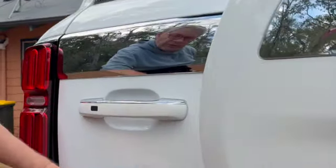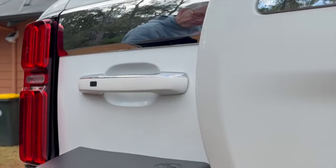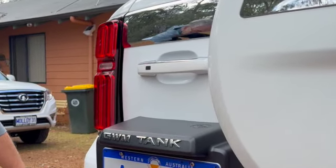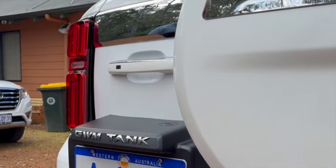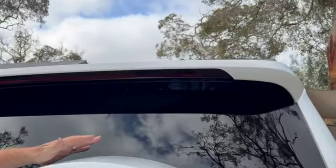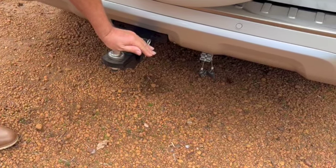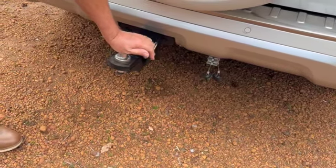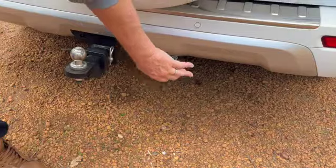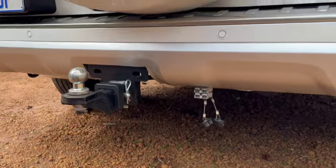Under here, which you're not to stand on this one, obviously it would break, is the night light for the number plate. And here we have, for foggy conditions, the fog lights at the rear. And above we've got this, a rear brake light. So we had the tow ball fitted from Great Wall Motors. We had 2 Anderson plugs, and a bit further under we've got our round 7-pin plug.